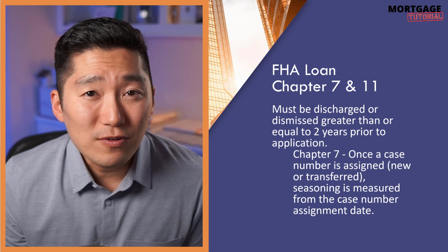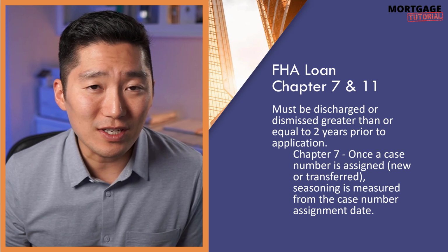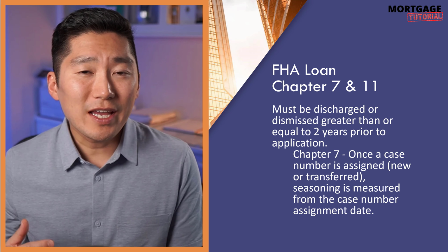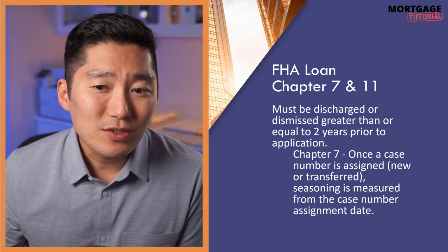So an FHA loan for Chapter 7 or 11, let's take a look, must be discharged or dismissed greater than or equal to 2 years prior to the application date. The application date is a little bit different from the credit report date, because you can have pulled your credit, but the application can be when you've ratified the contract and you start going into the underwriting process, when you start getting your actual initial disclosure packages. So keep that in mind.